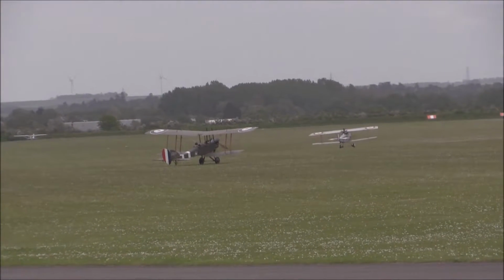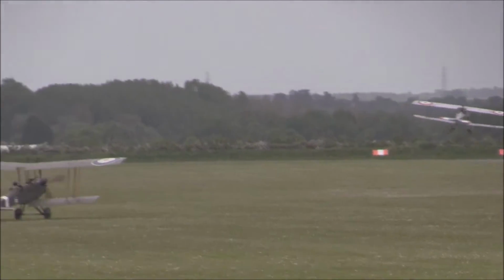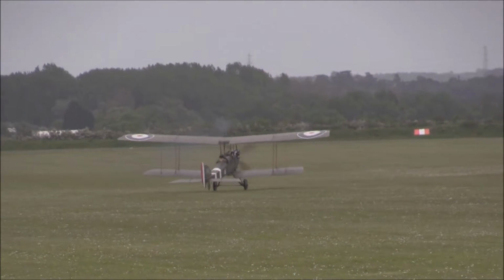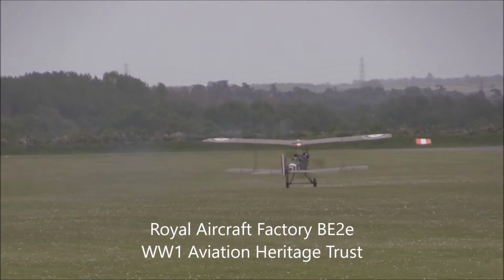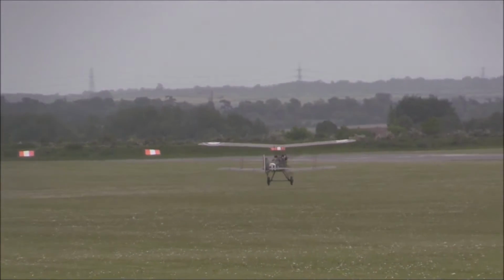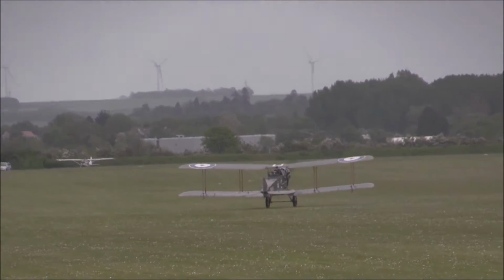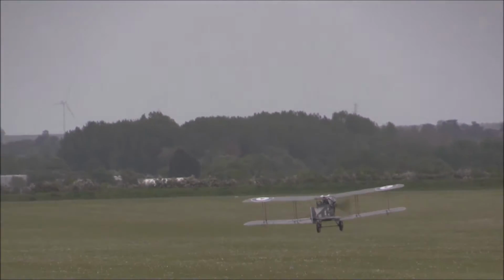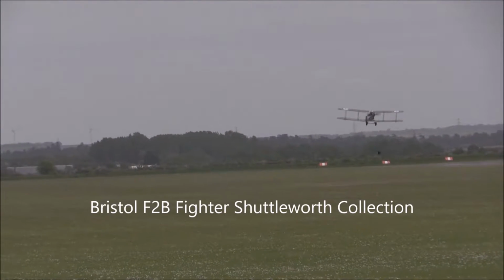A very fine replica of this French-built design. Then we have a truly outstanding replica built by the Vintage Aviator Limited in New Zealand. This of the Royal Aircraft Factory BE2E. And this aircraft provided to us by the World War I Aviation Heritage Trust. Indeed so. And then the third of the trio, the unmistakable Bristol F2B fighter, the Brisfit. This is an original from the Shuttleworth Collection at Old Warden.